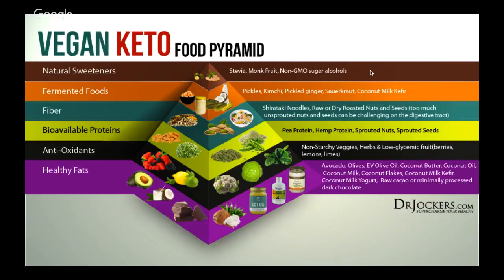But when you're looking for stevia and monk fruit, look for a form that's not mixed with things like dextrose or other compounds, right? A lot of these companies are kind of deceptive, trying to basically capitalize on this trend. Look for a pure stevia or a pure monk fruit without any other added sweeteners.